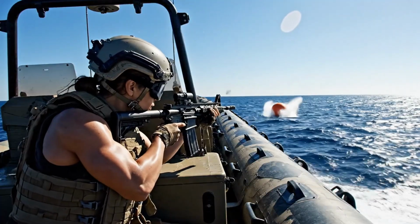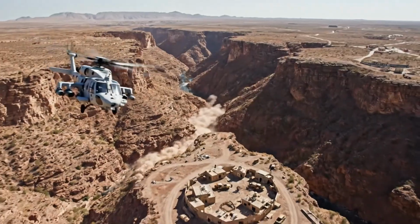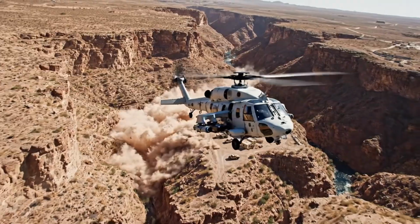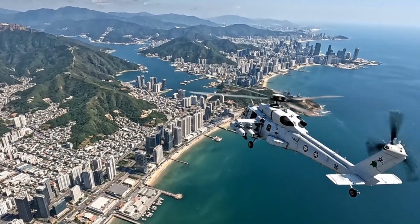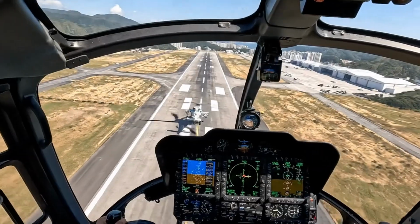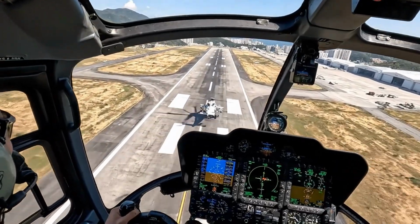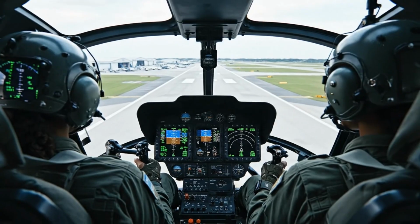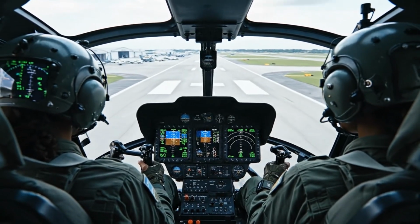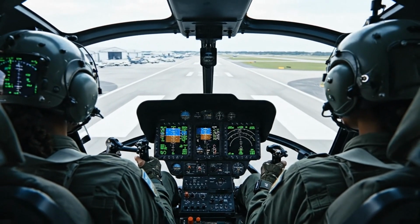From maritime interdiction to air reconnaissance over arid canyons, the operational tempo remains high across various mission sets. From mountain passes to densely populated coasts, the aircraft patrol a wide operational area, providing vital area control and reconnaissance. The cockpit is a hub of technological data, allowing the pilot to maintain high situational awareness during complex approach maneuvers.